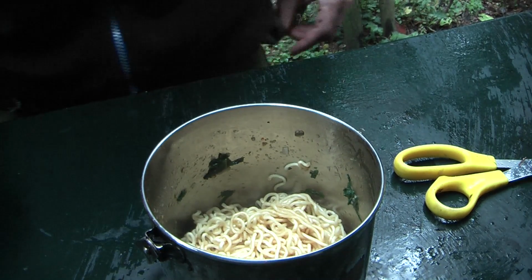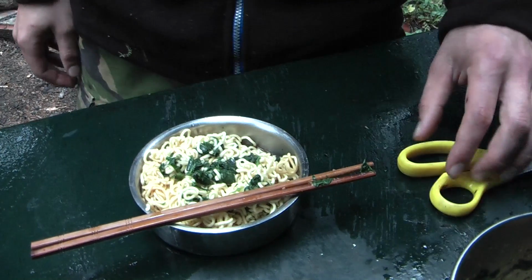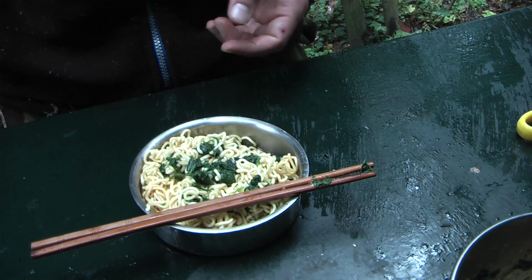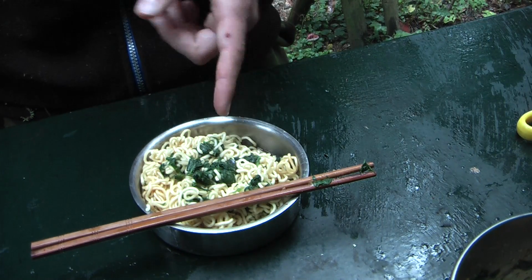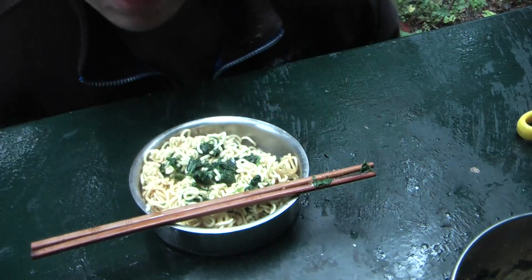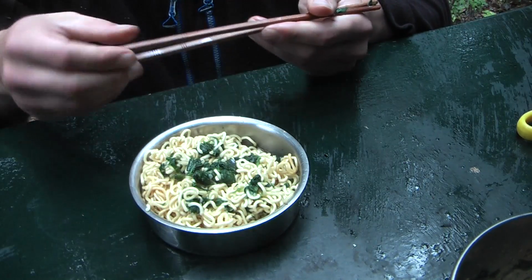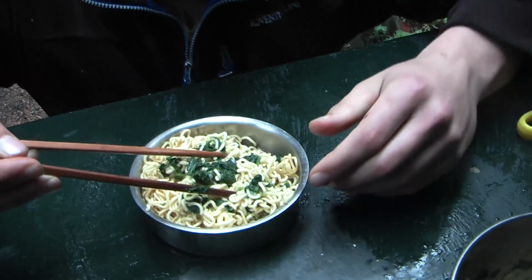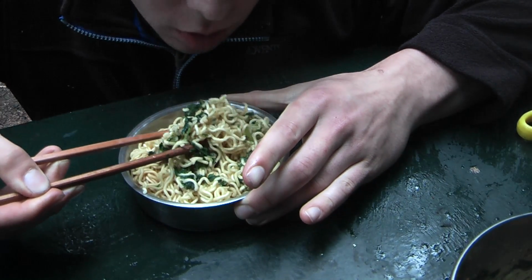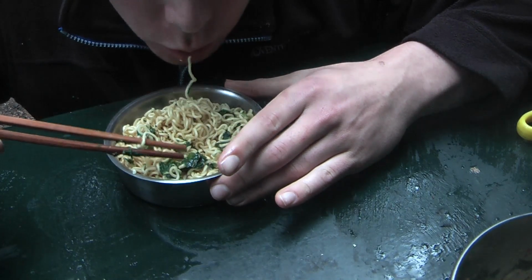So yeah, let's prepare a plate, show you what it looks like. So yeah, this is what it looks like. It doesn't really look that tasty, but at least we made a healthy and more filling meal out of our noodles. And of course you can put as much in as you like. So let's have a taste. That's good.